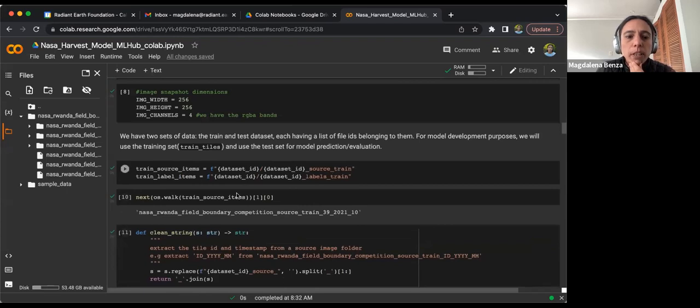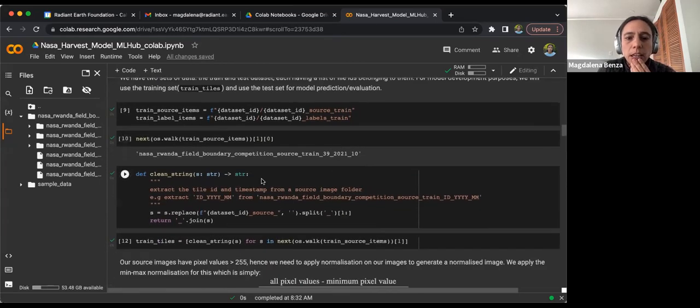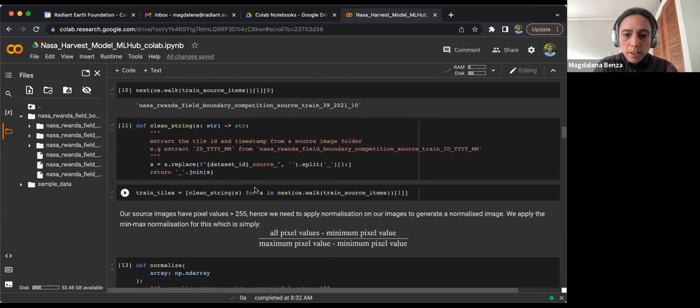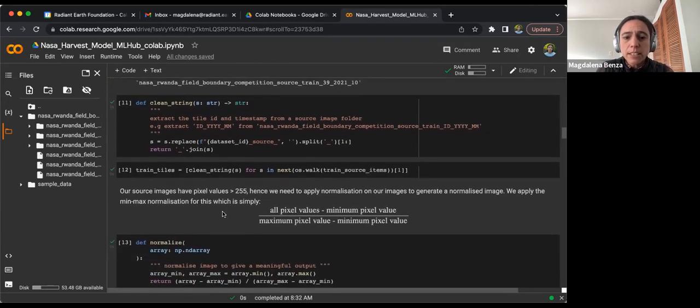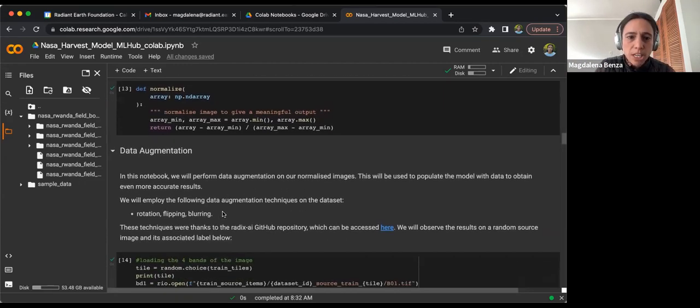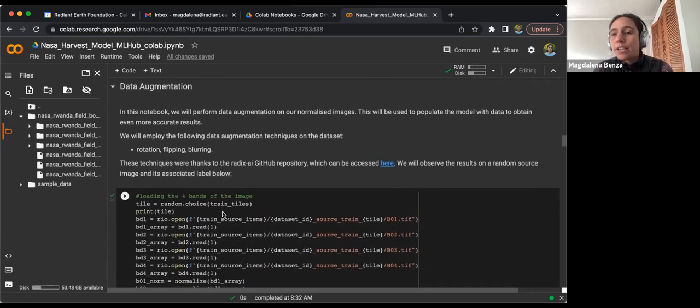So here we're just pulling the file IDs from source train and label train, kind of just cleaning up the strings a little bit, because as I showed you, the names are really long because it includes the tile number and the actual date. And so that will give us a way of tapping into both the file number and also which one of the timestamps we're working with. Once we have that data, this is a function to normalize the imagery. Just very simple normalization.